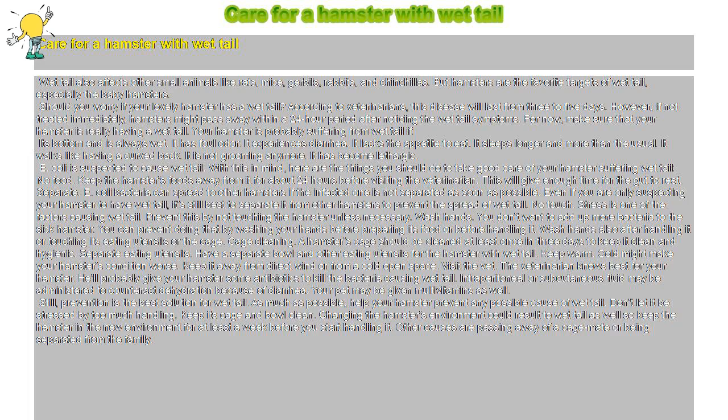Still, prevention is the best solution for wet tail. As much as possible, help your hamster prevent any possible cause of wet tail. Don't let it be stressed by too much handling. Keep its cage and bowl clean.